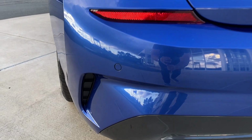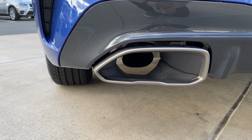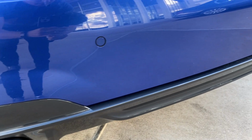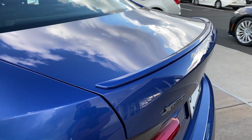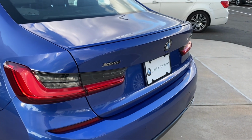You'll have some fake vents at the bottom. And the exhaust tip is actually not connected to the exhaust pipe, but I love the finish right here on top of the exhaust tip. It's this gray finish, and on the trunk there's going to be a small spoiler. Just gives the car a nice look.